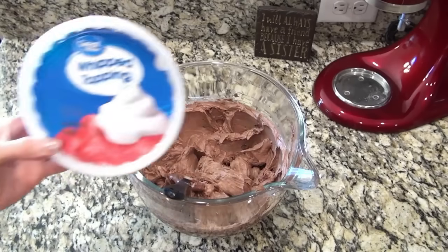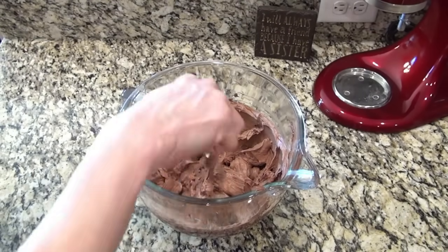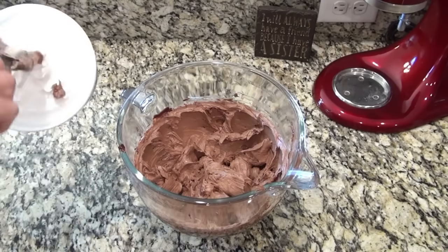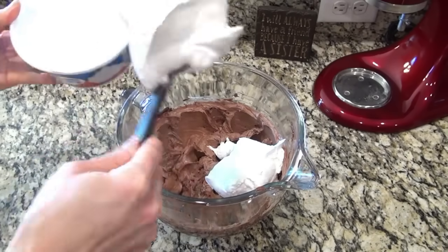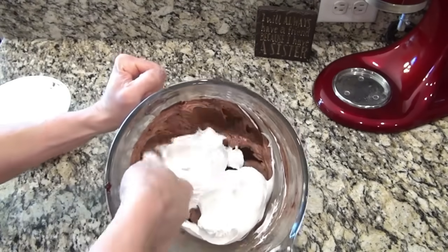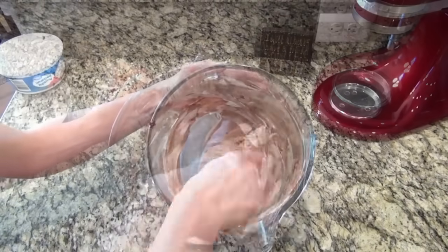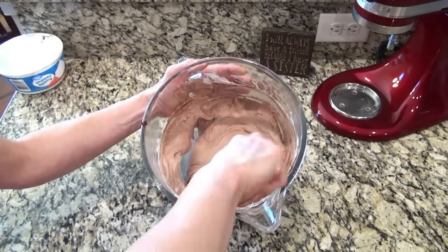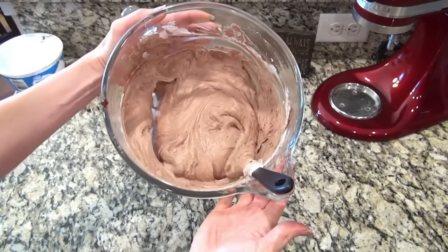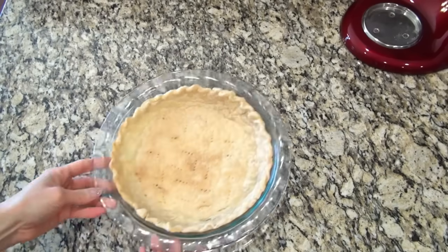I took a little shortcut on this recipe because that's what I do. If you want, you can whip up 8 ounces of heavy whipping cream and add in 2 tablespoons of powdered sugar and then fold that into the chocolate mixture, but I just added in an 8-ounce container of whipped topping. Just try your best to gently fold this in. That way it stays light and fluffy. You'll know it's well combined when you don't see any more streaks.